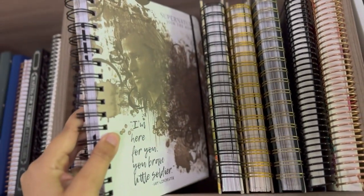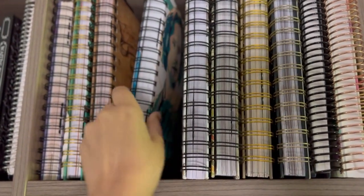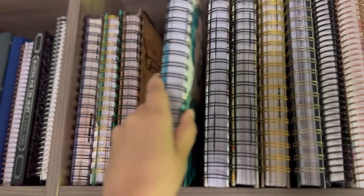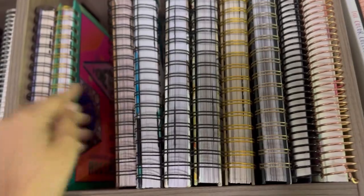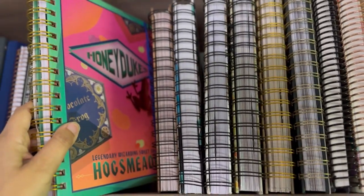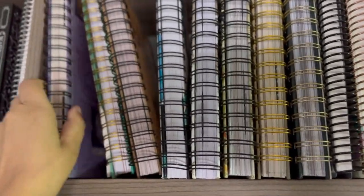And I actually believe, no, it was the Harry Potter planner, but then I purchased the Supernatural planner. No, did the Supernatural planner come first, or did I buy the Harry Potter planner first? Oh my goodness, Shelly, please let me know. Which one did I grab first?